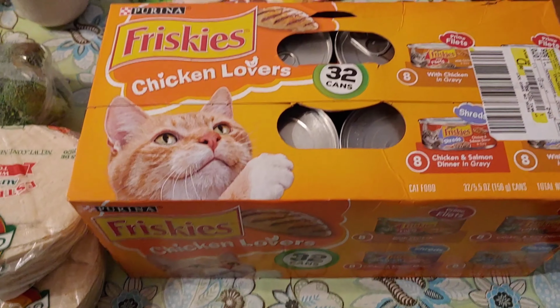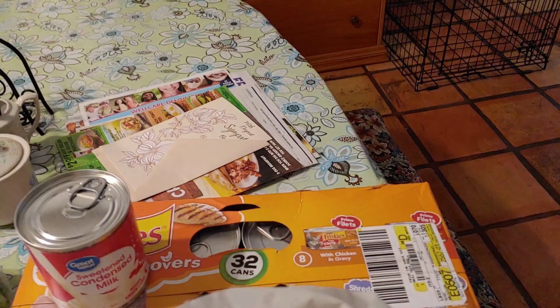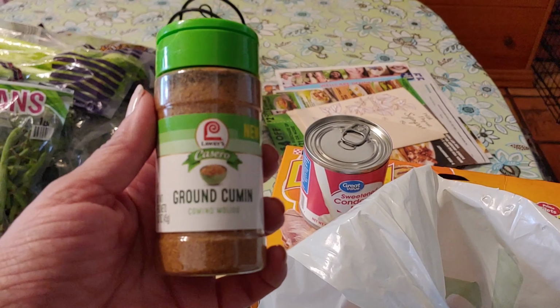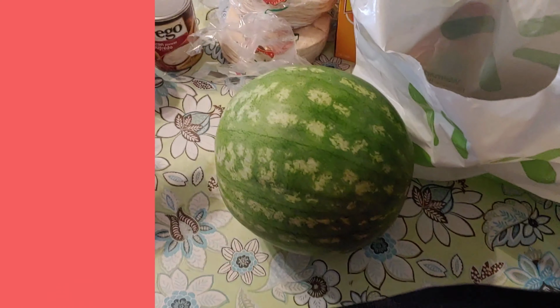We went to Walmart to get a case of chicken lovers for the kitties. And because I'm going to make a choco flan, I got some condensed milk. That's all I needed for my recipe. And then Mom got some cominos by Laurie's. So that is our little haul.